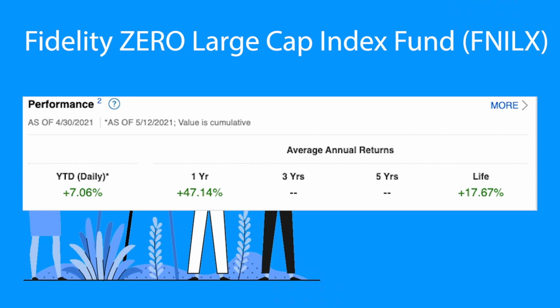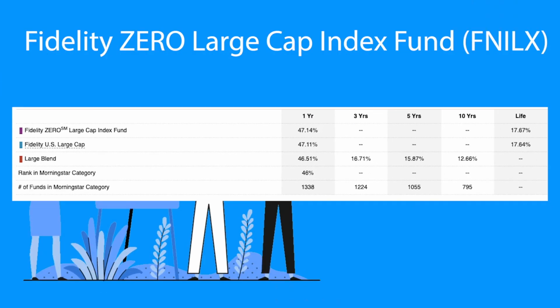Now, let's look at some of their comparable funds. When you look at the Fidelity Zero Large Cap Index Fund versus the Fidelity US Large Cap Large Blend comparison, the 1 year comparison is basically identical at 47 to 46%. If you look at the lifetime of the fund, it hovers around 17.67%, so it's similar to the Fidelity US Large Cap as well. When you look at those numbers, it fits in line for an index that tracks the S&P 500.